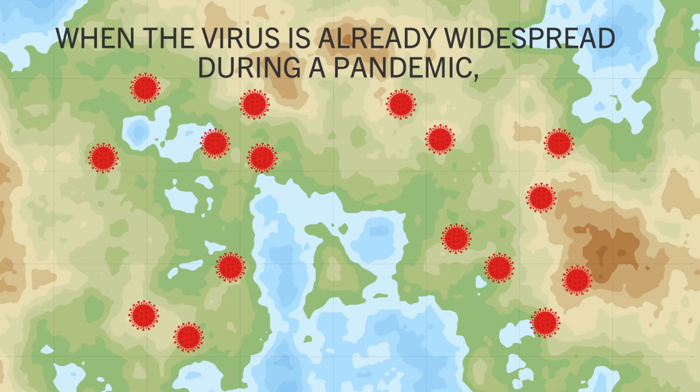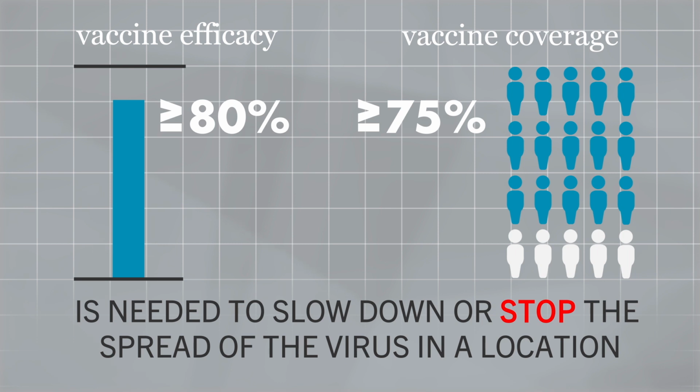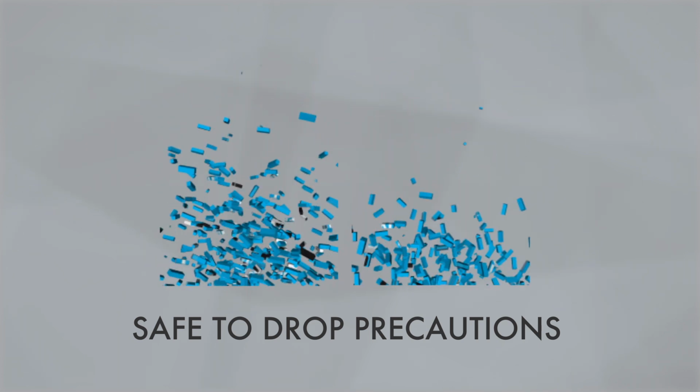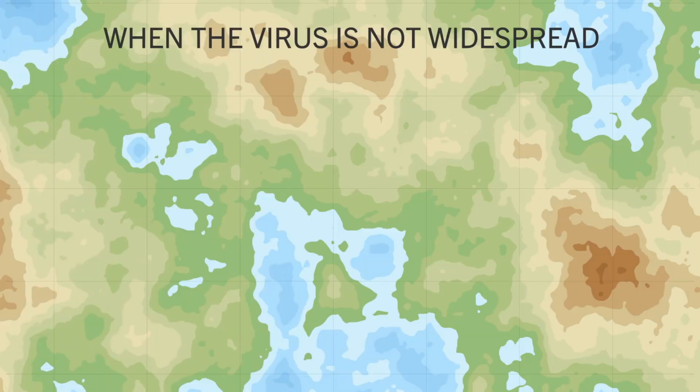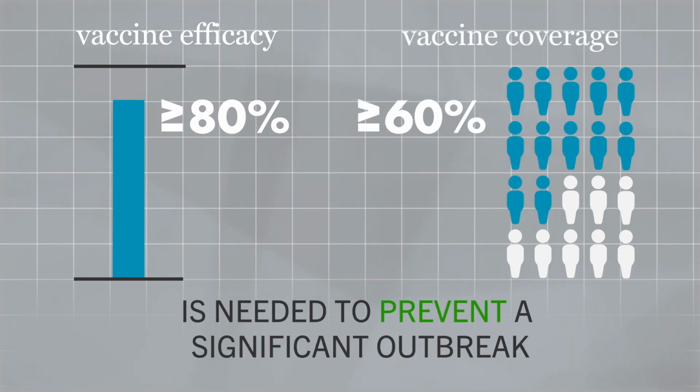We found that during a pandemic, in locations where the COVID-19 coronavirus is already widespread, the vaccines need to have at least 80% efficacy and at least 75% coverage to slow or stop the spread of the virus to the point where you can safely draw precautions like social distancing and mask mandates. For locations where the virus hasn't spread widely yet, at least 80% vaccine efficacy and at least 60% vaccine coverage is needed to prevent a significant outbreak.